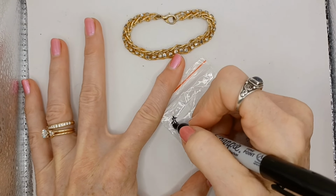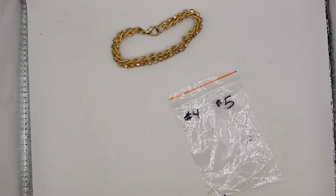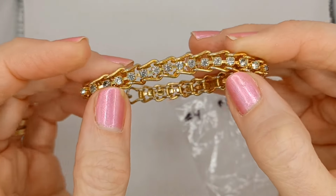So number 4, and we're gonna do that one for $5. It's beautiful. It's so pretty, and I love, love, love that chain.